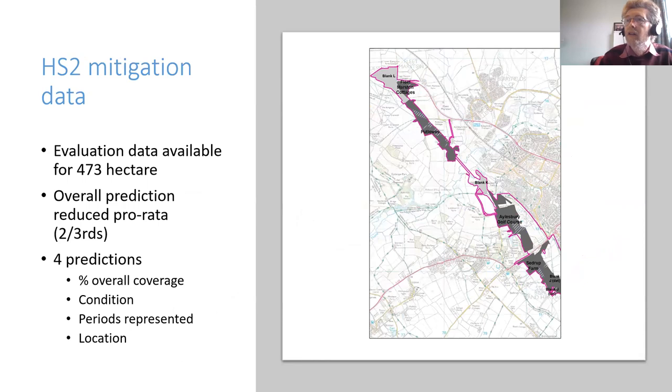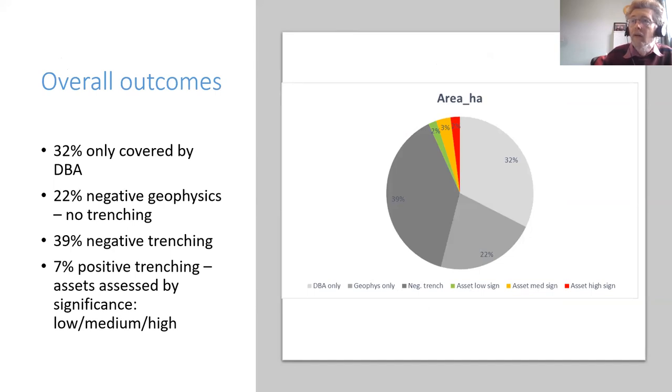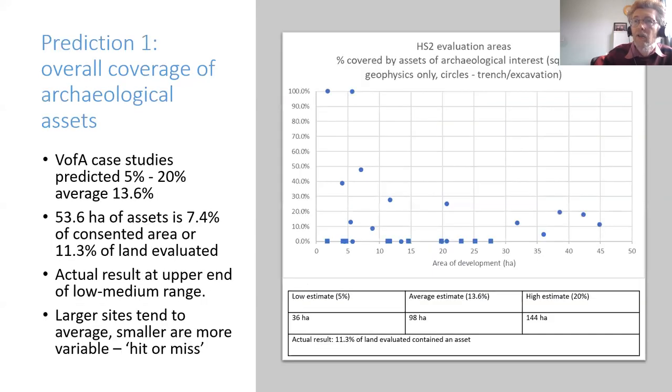There was a simple formula that was used to make that calculation. And that's just to give an idea that the actual evaluation work wasn't carried out over the whole of the consented area of 700 odd hectares. About two thirds of it was subject to field evaluation of one kind or another. And we made these four predictions: the percentage of overall coverage of archaeology, the condition of assets, the periods that would be represented, and where things would be found. And here we are looking at the whole of the HS2 study area. You can see about a third was only covered by desk-based assessment, another 20% just by geophysics, 40% was trench but without positive results, and 77% found something which might be described as an asset to which different levels of significance could be ascribed by professional judgment.